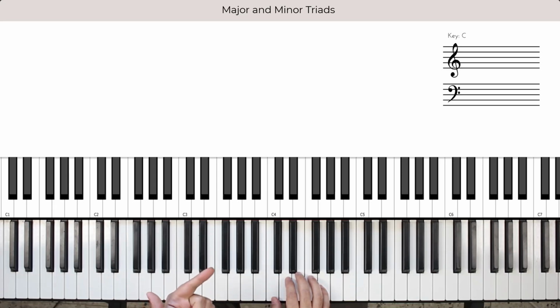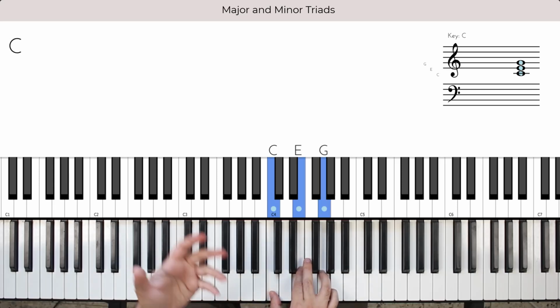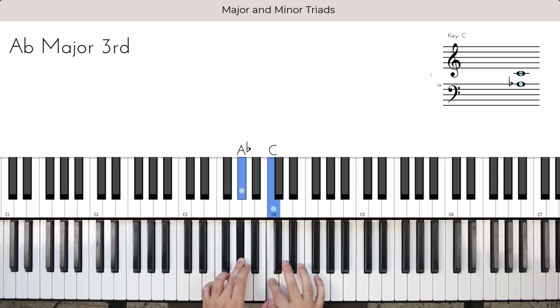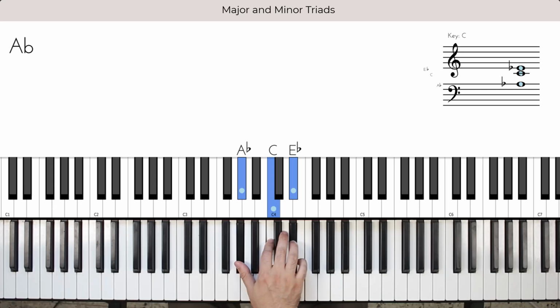majors and the minors. Now, to build a triad, you pick the root, let's say C. You count up 4 semitones, which is a major third, 1, 2, 3, 4, and then 3 semitones, which is a minor third. You see why intervals are kind of important when you communicate? Now, the resulting chord is a C major chord. If I choose A flat, and I count a major third up, 1, 2, 3, 4, and a minor third, 1, 2, 3, I get an A flat major chord.